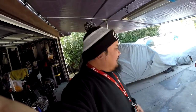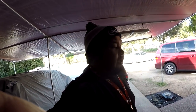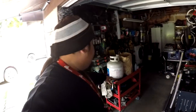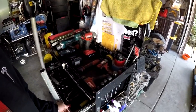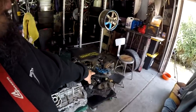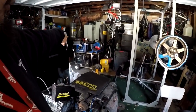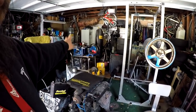Good morning, you guys. So now that we have my brother's car all buttoned up and everything is 100% on the car, I spent a little bit of time last night to clean the garage. My cart that I use for all my tools and stuff, everything is all put away and somewhat organized. I'm going to be moving this motor to the backyard just so I can free up some space right here so I can bring my fabrication cart over here and get it out of the way of the walkway.